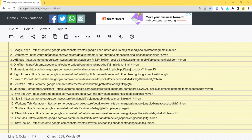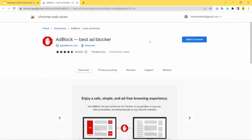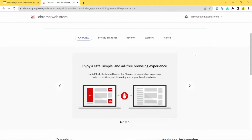Okay, so the next extension that we're going to talk about is Adblock, right? So let's just check out its web store page. Okay, so here we go, the page is loaded. So Adblock, what it does is that it allows you to block ads across all the sites. It helps you to focus more on the content and evade all those annoying ads, right? You can block all those ads by just a click of a single button, by just installing this extension and activating it, right? So it can basically block all the ads.